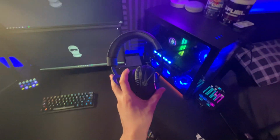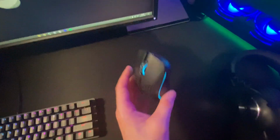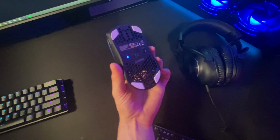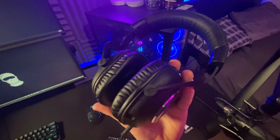Headphones right here are the Logitech G Pro X's. Really nice. The only thing I ever would have done if I was buying these again is got the wireless version. Because in case you haven't seen, I have the Glorious Model O wireless, which came out quite recently. And it made me kind of realize how sick wireless stuff is. Seriously, it's the first ever wireless thing I bought. My keyboard might be next, but headphones, I wish I got these the wireless version as well. But they're great headphones, super comfy with leather, really, really nice.